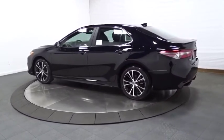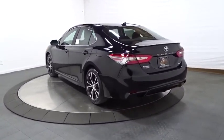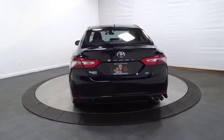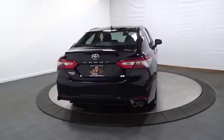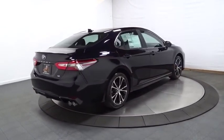Backup camera, keyless entry, front wheel drive, electronic stability control, trip computer, clock, tachometer, day and night rear view mirror, outside temperature gauge, automatic air conditioning, engine immobilizer, body color door handles, power rear window sunshade.